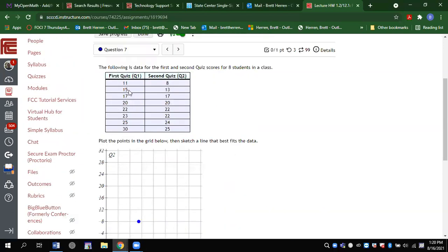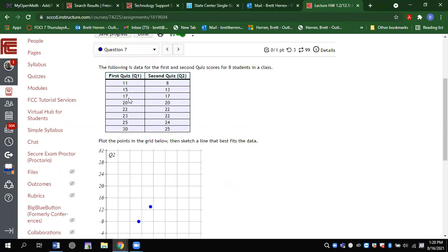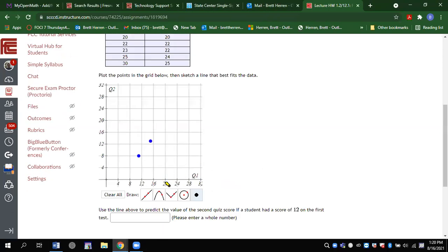Let's try the next one. Over 15, up 13. Let me try it. Over 15, up 13. Oh, right there, I think. Yeah, over 15, up 13. Oh, that's good. Next one, 17, 17. So over 17, up 17 is right there.